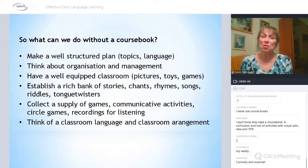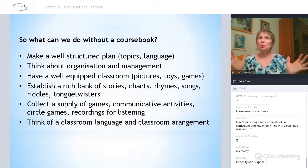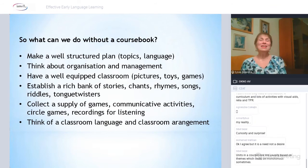Okay, how can we work without a course book? So first, we must think about a well-structured plan. We should choose the topics. At first, we are talking about greetings, about welcoming people, saying hello, who are you, what's your name, how are you, and so on. Then we usually speak about either family or animals, because all children love animals, and it's very easy. Who are you? I'm a cat. Who are you? I'm a dog. So it's a springboard for communication.